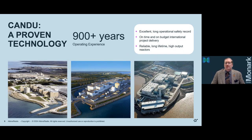Okay, but we're here to talk about CANDU MONARK specifically. I won't say much on this slide other than what it shows. I will mention that the 3 different stations pictured here are very important because they form the real, in metal, you might say, antecedents of CANDU MONARK.